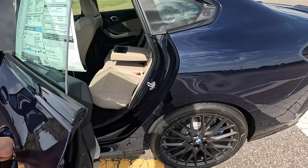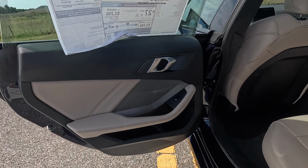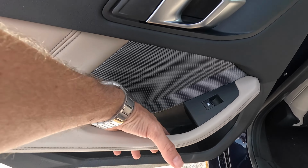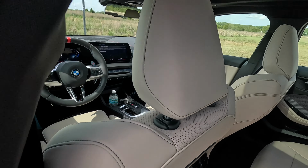Gran Coupe makes more room for the back, and that's the opening that you have. The door card bulges out more, so it's sporty to touch, and you have about the same size storage pocket. And the nice thing is the grab handle is open, so you could fit larger snacks here, and it makes it easier to get them.